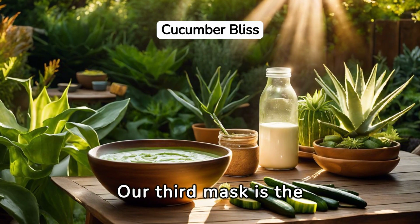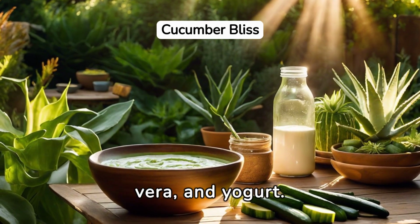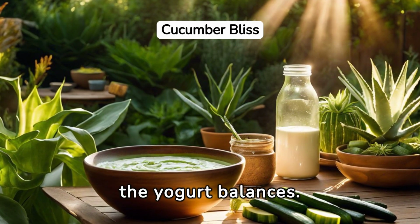Our third mask is the refreshing cucumber mask. For combination skin, blend cucumber, aloe vera, and yogurt. The cucumber tones, the aloe vera hydrates, and the yogurt balances.